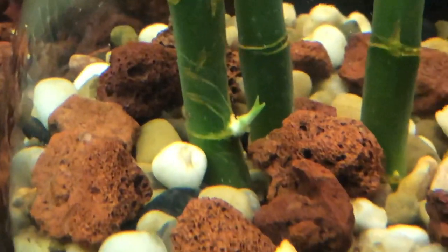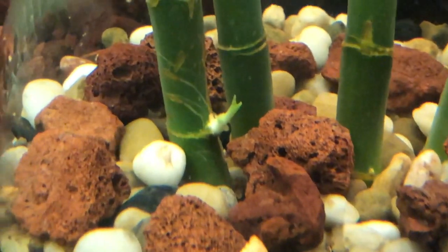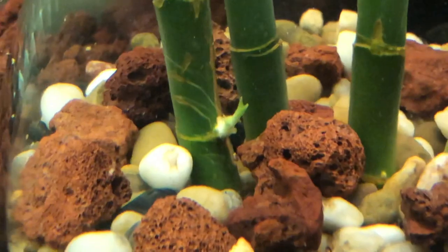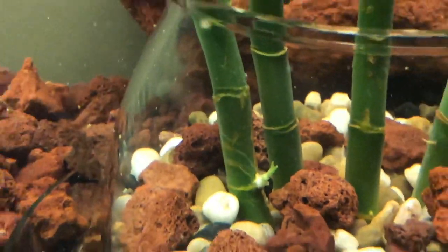I'm assuming it's probably going to get eaten, but I'm going to keep an eye on that. We're going to do an update. So I will continue to update that throughout the week as I'm updating the zucchini.